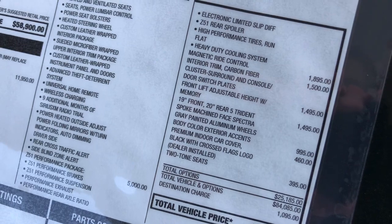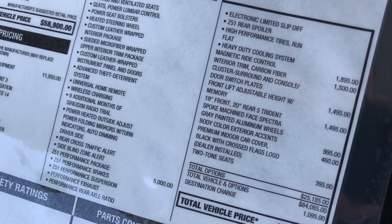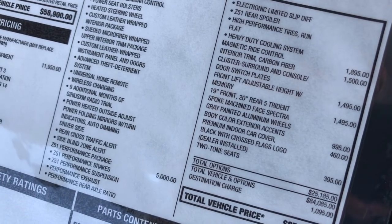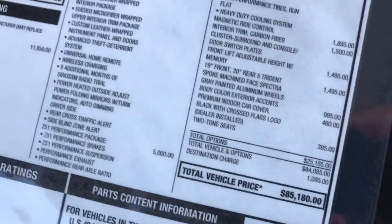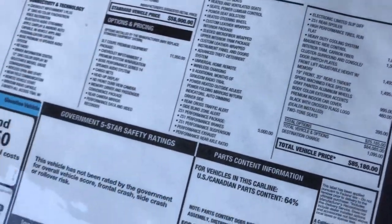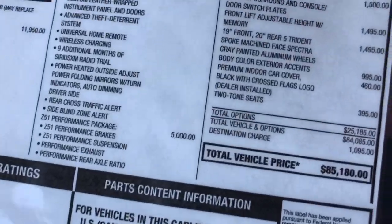Premium indoor car cover and the black logos. I think it's just kind of a must-have. The two-tone seats for $395. Again, two-tone being the Kalahari and black interior. So that is the window sticker, total vehicle.